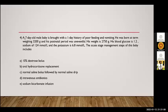Now, what is the question we are dealing with? It's a child who has lost significant weight during the first seven days. He's having hypoglycemia, hyponatremia, and hyperkalemia. Therefore, this child is having congenital adrenal hyperplasia. Congenital adrenal hyperplasia is a condition where you don't have enough cortisol or mineralocorticoids.